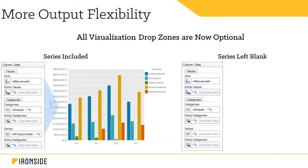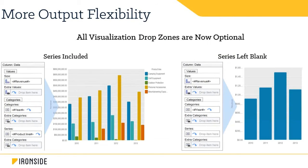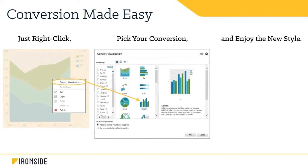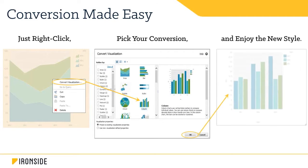So we mentioned visualization drop zones being optional. Here on the left is a series included. On the right, series left blank. So we don't have to fill out all the blanks now if we don't want to, and we can manipulate our charts any way we like to. So for conversions, you might start off with this area chart like this. You can right-click and say create a conversion, and then change it to another style.